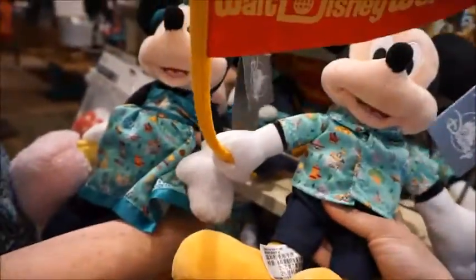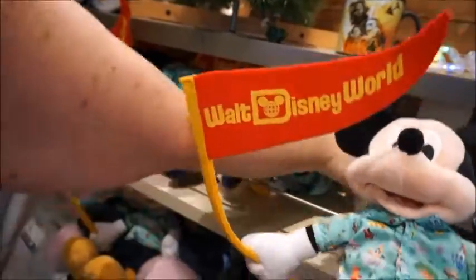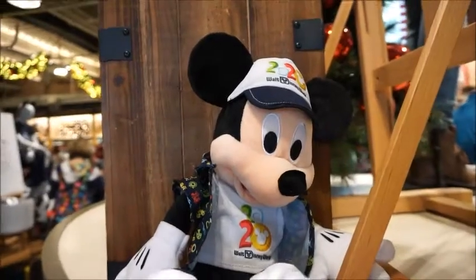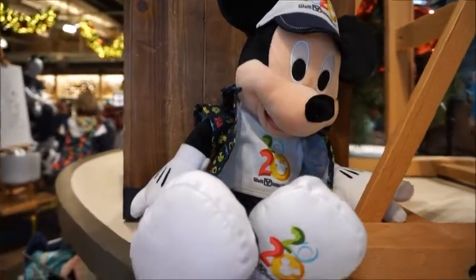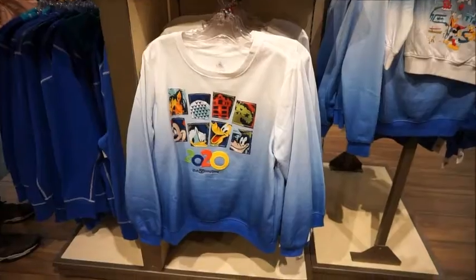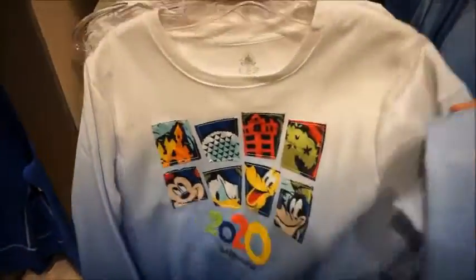He matches. He's got his Walt Disney World banner, his teal shirt, yellow shoes. He's $21.99 also. But then you've got this Mickey in a more navy-colored top. And that's not a hit yet, but I don't see that. Yeah. Here's a cool sweatshirt, Dip Dyed Patchwork 2020. This one is $54.99. It's really cool. And it's fun because this is actually like sewn on patches.